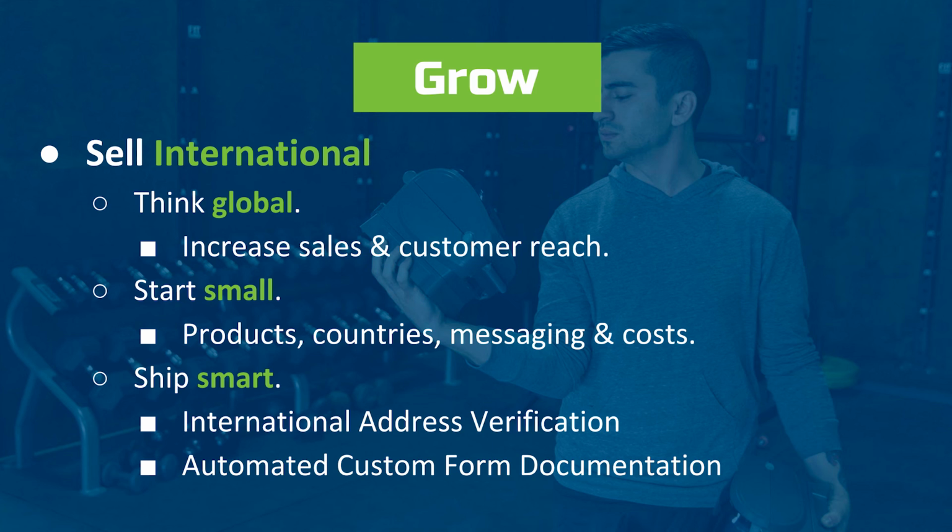Lastly, you'll want to ship smart. ShipStation recently rolled out a new international address verification system built into our software. So now we can verify addresses globally across multiple countries. And this used to be limited to just the US. So this will help you avoid fraud orders and identify when to reach out to your international customer if there's something missing from the address in order to get it to their door.